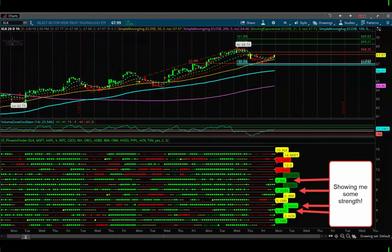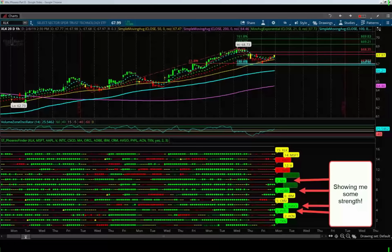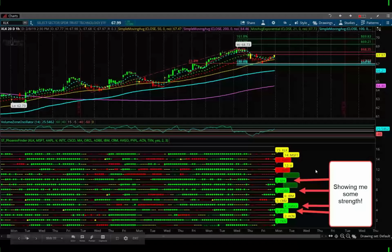Looking at tech, everybody's interested in tech, right? So looking at XLK, the technology sector as a whole, one might ask, hey, I want to buy some tech stocks, right? It's a pretty normal question. But at the end of the day, what you want to buy is the strongest in the bunch. You don't want to buy the weak one. You don't want to buy the laggard. You want to buy the stronger ones. The ones that gain relative strength first, the ones that gain some buying power first, are the ones that you want to buy. Those are your strongest bets.